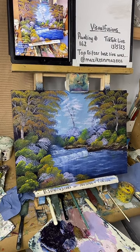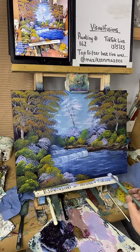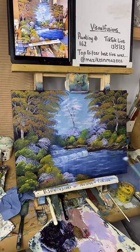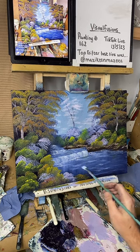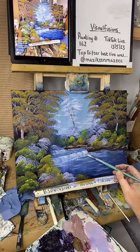Sleep well. Right, let's go back with the fan brush. Got just a little bit there. Quite happy with that, so I'm not going to play around with that too much. Got some nice little splashes going on. Just a little bit around there. Okay.